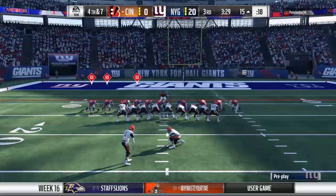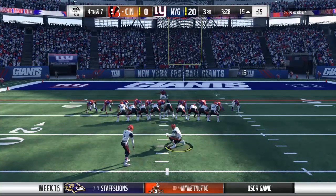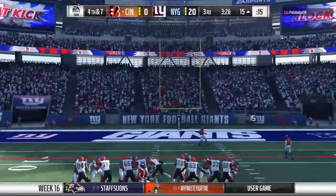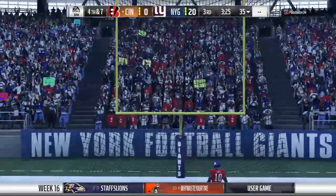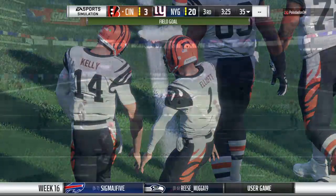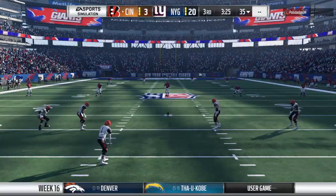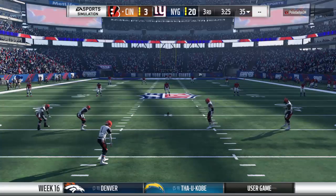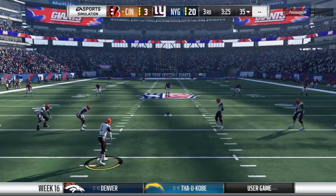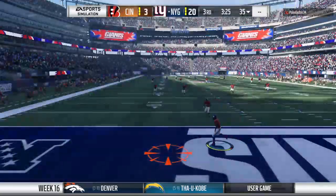Jake Elliott now to try the Bengals field goal. And the kick by Elliott is good. And the drive will wind up yielding 3. So they were able to move the ball into the red zone, but they'll wind up coming away with just 3. Yeah, 32-yarder. That's equal to an extra point nowadays, and those are no problem for an NFL kicker.